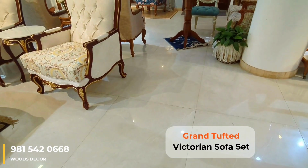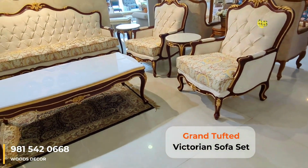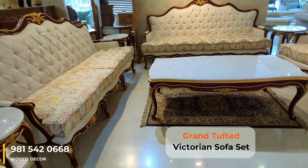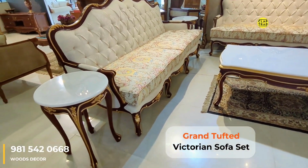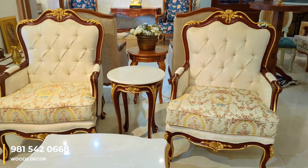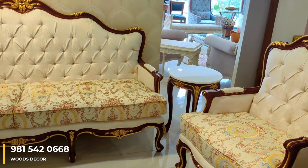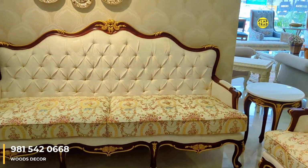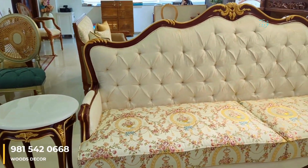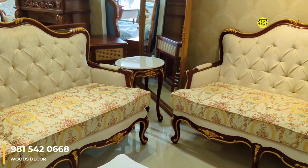I'm going to show you 5 units in this, starting with this one presenting the Versailles Opus. It is the name of a monument in France, and inspired by that, it's called Versailles, a grand Victorian sofa, hand carved in teak wood and finished with rich walnut polish. Of course, it has got a little bit of gold accent on this, so it becomes all the more royal. Upholstered in dual jacquard fabric, it includes two three-seater sofas, two carved chairs, and a center table with an onyx tabletop. Of course, onyx can be replaced with transparent, high-grade glass as well.